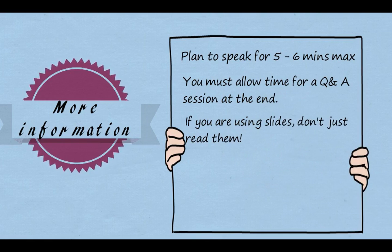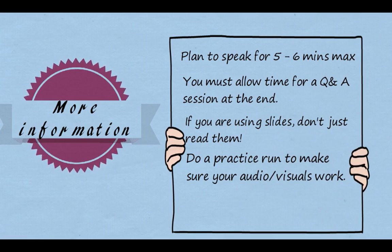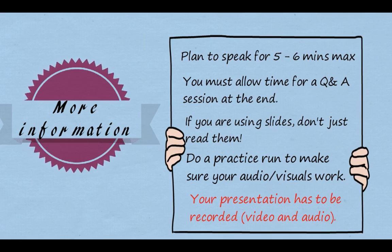If you're using slides, don't just read them. You mustn't be seen to be reading off a script. Use them as memory aids, as launch pads for elaborating on that information. Do a practice run to make sure you know how to use something like PowerPoint, and also to check that your audio and your visual equipment is working properly and providing high quality audio and visual. And the reason for that is that all of these presentations have to be recorded video and audio and sent to the exam board for moderation, and it's your responsibility to ensure that that is high quality.